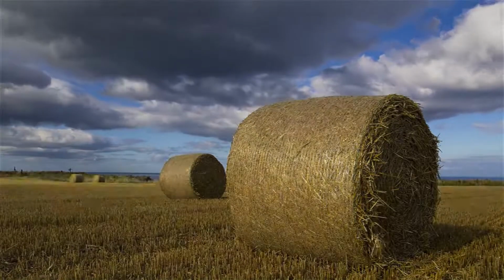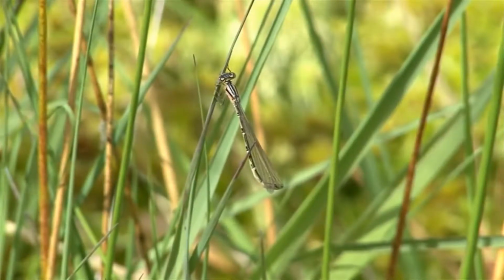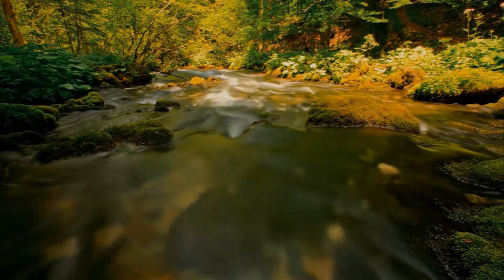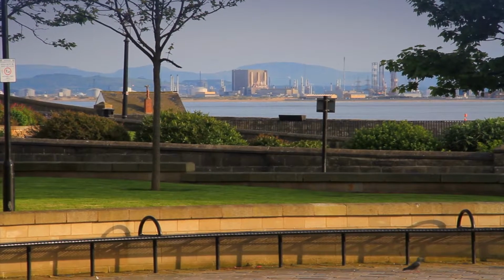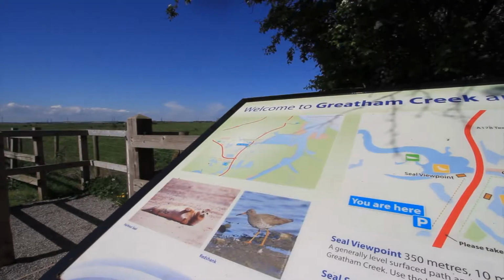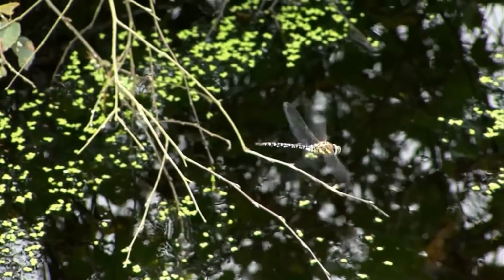The environment is, quite rightly, a major issue for many people. And like all responsible organisations, Hartlepool Power Station takes protecting it very seriously. Our location on the mouth of the River Tees puts us in close proximity to some superb rural and coastal areas, plus a variety of nature preserves and habitats, home to a diverse variety of species.